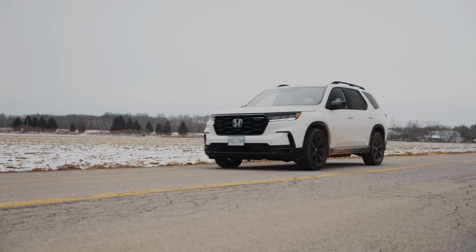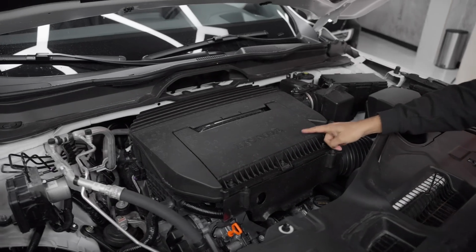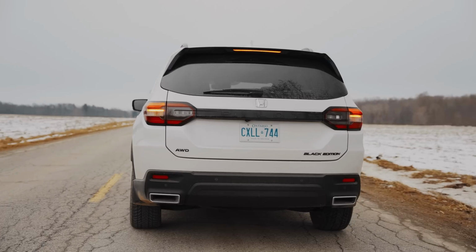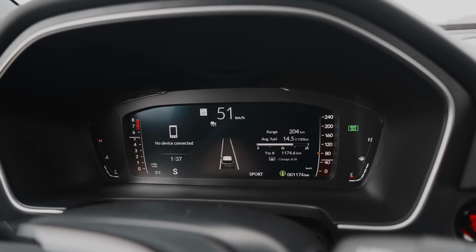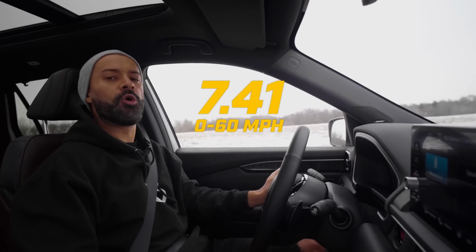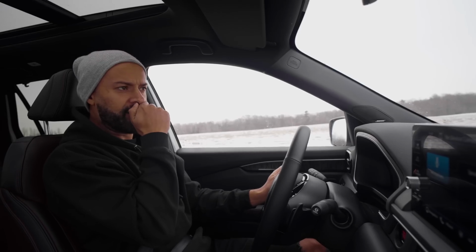I'm in the all-new Honda Pilot with a V6 3.5 liter that makes 285 horsepower, up 5 horsepower, and 262 pound-feet of torque. Let's see what this bad boy does to 60. And go. 7.41, ladies and gentlemen. Mike did the quarter mile in 7.41.